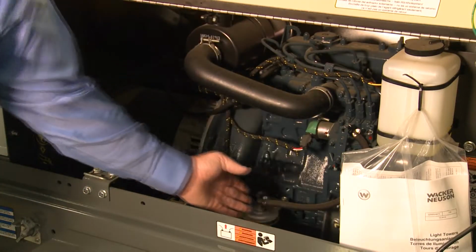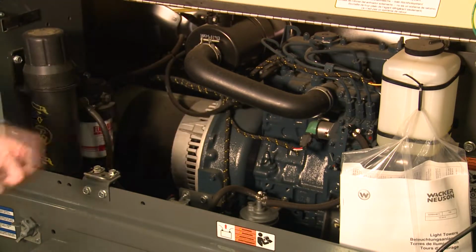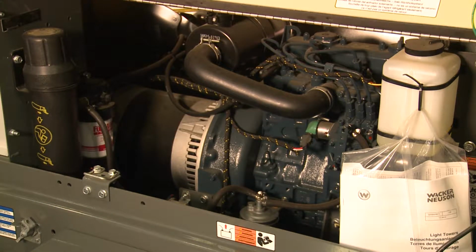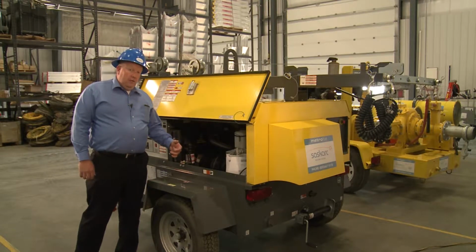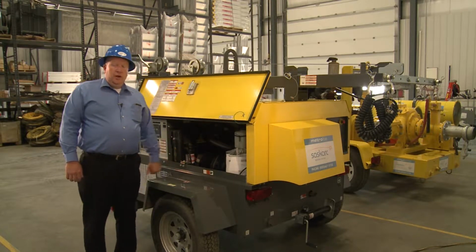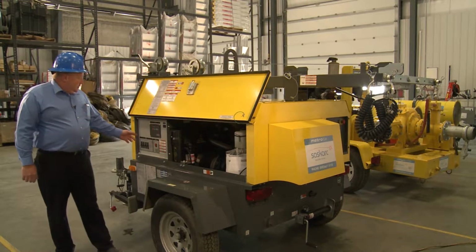Inside the engine compartment, you'll find it very service friendly. Your filters are all readily available, and it's got the reliable Kubota diesel engine married to a McCulty generator. This unit is the only light tower that we're aware of on the market with a full 2-year unlimited hour warranty. Controls, very simplistic, very easy to use.